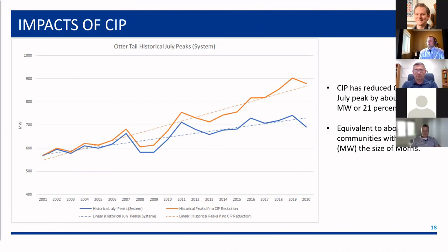And so that's equivalent to about 12 communities the size of Morris. So just to think about 188 megawatts, that's basically 12 Morrises we've eliminated their energy usage. That's very significant. So thank you for that.